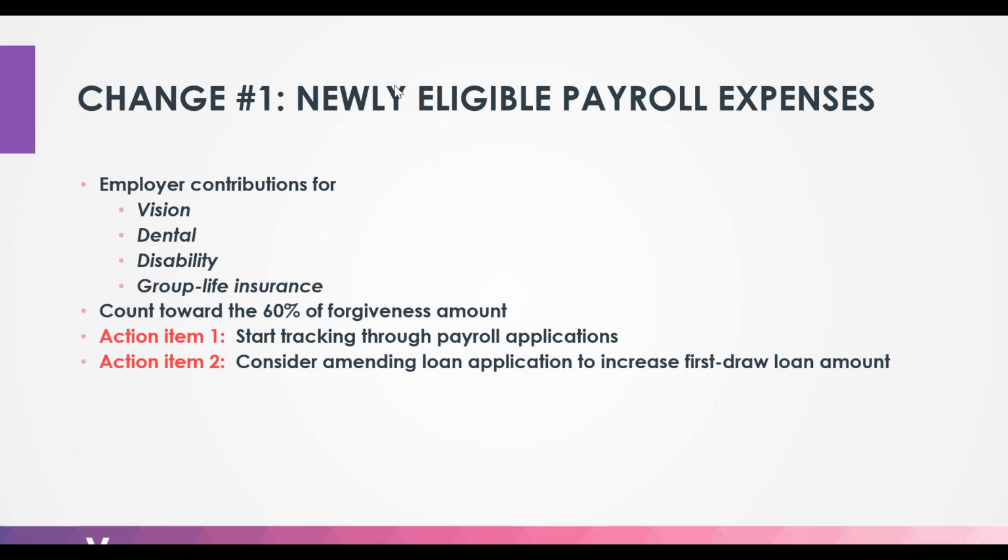And your payroll providers should be able to give that to you on a report, assuming that you've been tracking it through payroll. If you haven't been tracking those as memo codes in payroll, action item is you want to start tracking them, work with your payroll providers, partners to start tracking them in payroll. And that's going to count toward the 60% rule. You know how your forgiveness amount has to be at least 60% payroll? Well, this counts as payroll. It goes into the 60%.